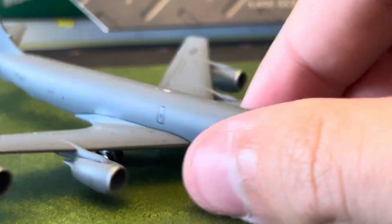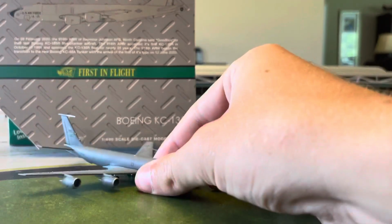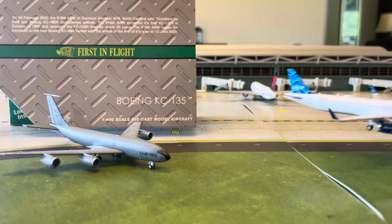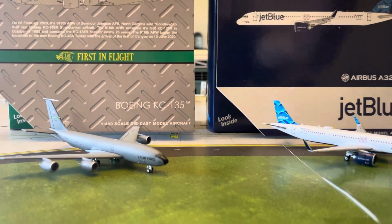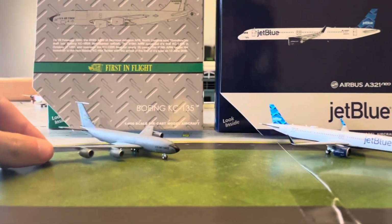Yeah, I'm really glad I got both of these models, in particular the KC-135, because I was trying to figure out if I should get this model or Ace Combat 6. I decided to get this model because my internet's bad and it'd be hard to download a game on my Xbox right now because internet reasons. But yeah, I'm glad I got both of these, and I recommend both of them, especially the KC-135.